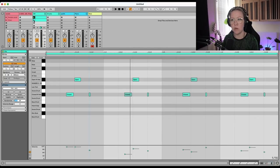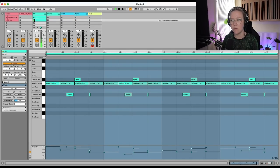Like this, another one with a shaker. So this one adds very much that house type of rhythm into it. We have our hi-hats. Woohoo!